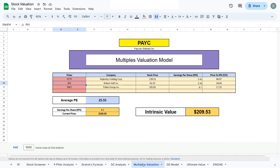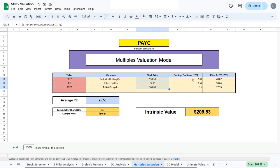Now moving to our multiples valuation, I will compare PAYC to its peers. I will take their current stock prices and divide by their current earnings per share to get their PE ratios, which I will average out and multiply by the earnings per share of PAYC to get an intrinsic value of $209.53, showing that PAYC is potentially undervalued compared to its competitors.